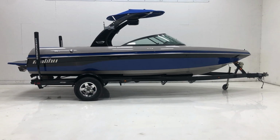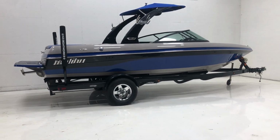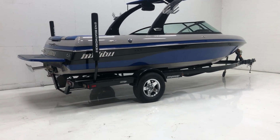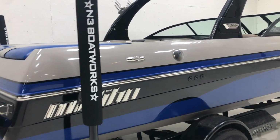2008 Malibu V-Ride. This boat is 21 feet in length, has a gray hull bottom with a blue main stripe, the black accent below the rub rail, and then kind of that same striping across the top.